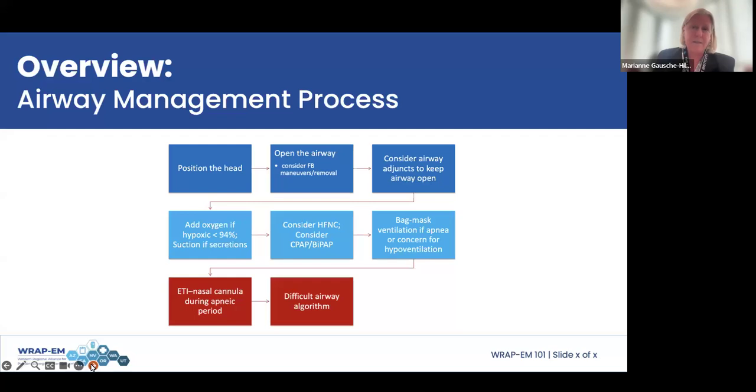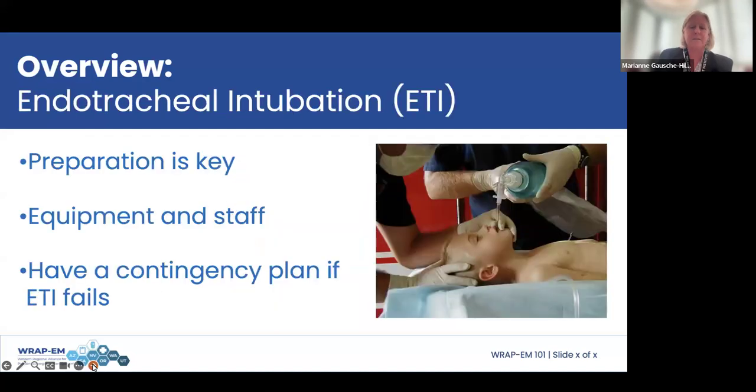And then you have to consider, as you're bagging, if they're not responding, or if indeed you think you're going to need long-term support of the airway, you have to think about endotracheal intubation at that point. And then finally, what kind of backups do you have? So a take-home is you must have some contingency. And now with supraglottic devices, it is awesome. They're so easy to use, either an LMA or an iGel, and you can establish the airway and support oxygenation and ventilation.